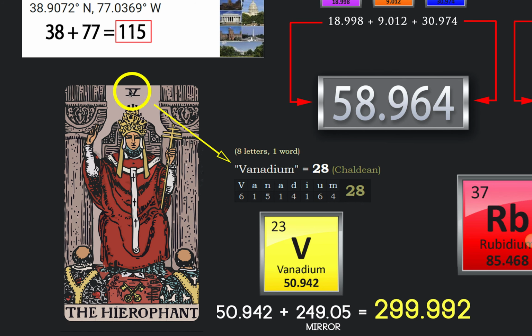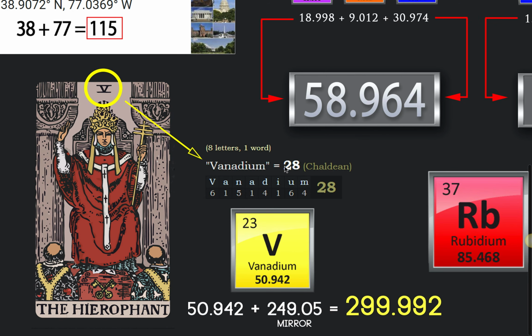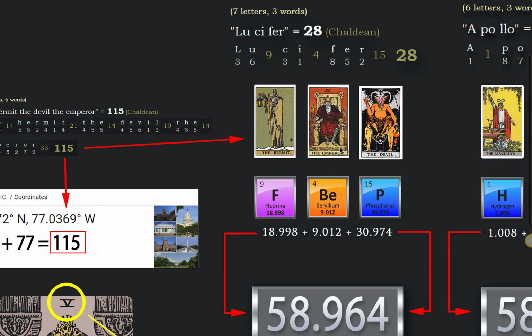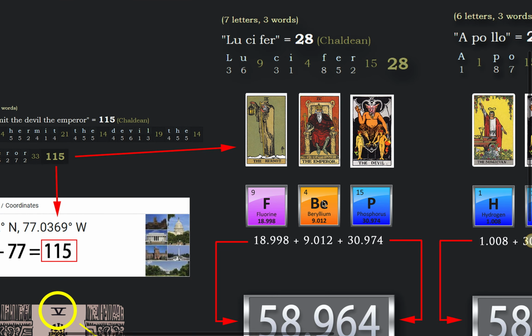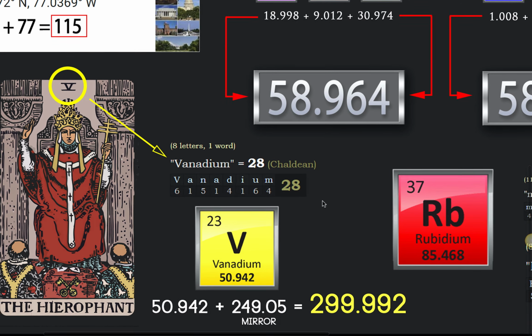And the V, the Roman numeral V, I'm telling you, is related to the element vanadium, which is the 23rd element, by the way, which is the reason why LeBron James and Michael Jordan, they all wear the number 23. It's the royal star of the lion in numerology, in case you didn't know that. But look what it equals. 28. What else equals 28? Lucifer. You think that's all done on accident or just cherry picking things? No.